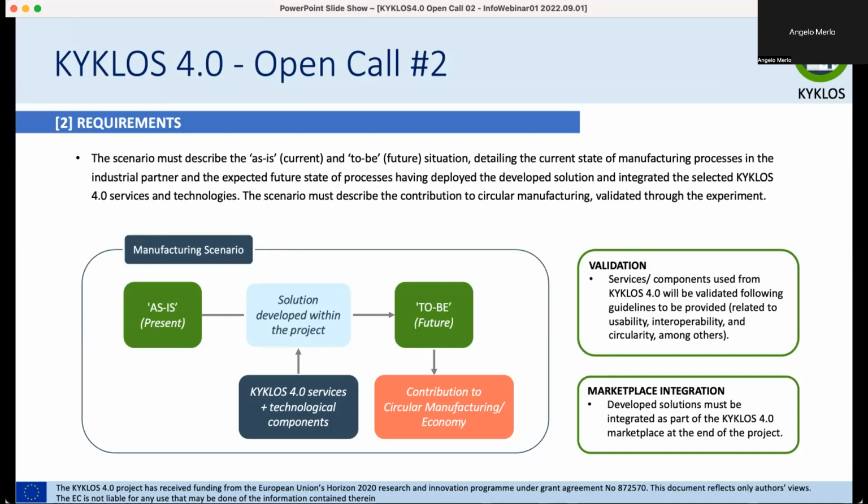Also keep in mind, and this is something very important, that what we're looking for is that the solutions you developed, although they're being developed in a very specific framework, we'd also like to see them integrated as part of a larger marketplace that we're developing within Kiklos. So it doesn't necessarily mean that you're giving up the rights, the IPR, or the solution to the project. No, it's just being made available on, let's say, a secondary platform for potential use by other entities afterward.